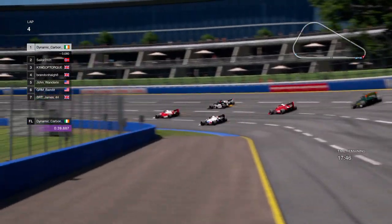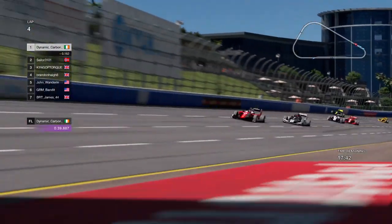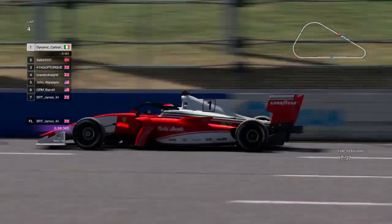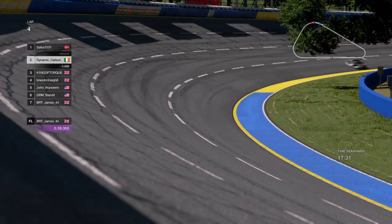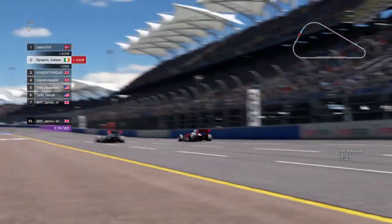Makes you think whether John Wandering might drop back a little bit so Bandit gets in the slipstream there, and then they both try and work together to catch up to this sort of lead fight which is still developing between Carbon and Sailor. These two both extremely hungry after the last race. Carbon just about taking it on the line.